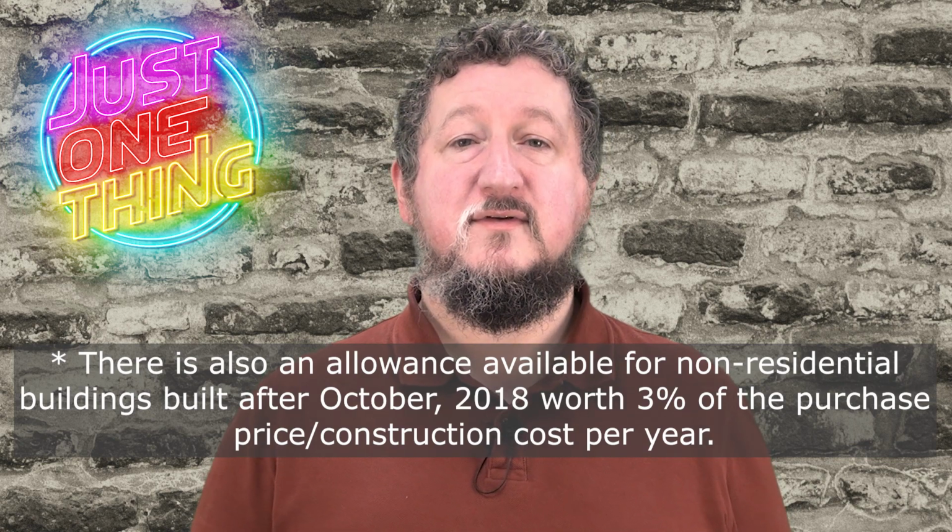There are some instances where some aspects of a building, the fixtures and fittings and integral features, can receive tax relief when purchased. So it is well worth discussing the purchase with your accountant before you make it, as they can help you to get tax relief in these areas.